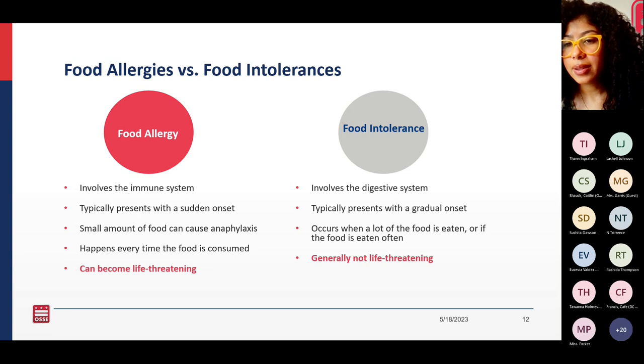I have food intolerance to citrus and runny eggs, lactose, gluten, lactose intolerance. Yes, that is very common. And it's not the same. It is something serious as well, but food allergies can become life-threatening if they're not treated right away.